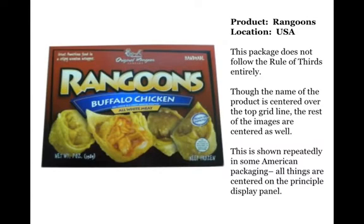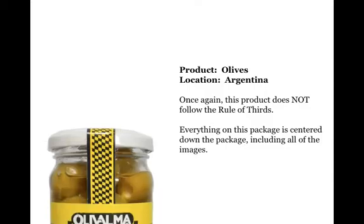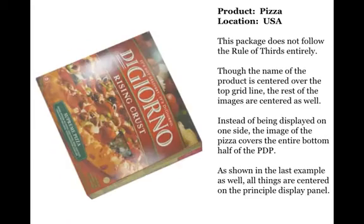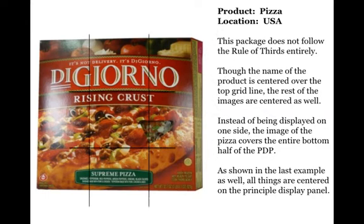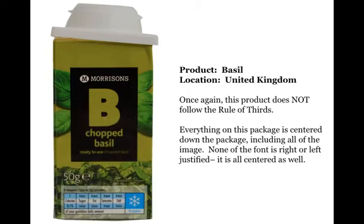So here are some rangoons made in the US. And you can see everything's pretty symmetrical and centered, and even though the name is over the top grid line, everything is completely centered, and it doesn't really show any artisticness in the package, and it just kind of looks like everything else. It's not eye-catching. These olives from Argentina are centered as well. This DiGiorno pizza is centered from the US. This basil product from the United Kingdom, all very symmetrical.